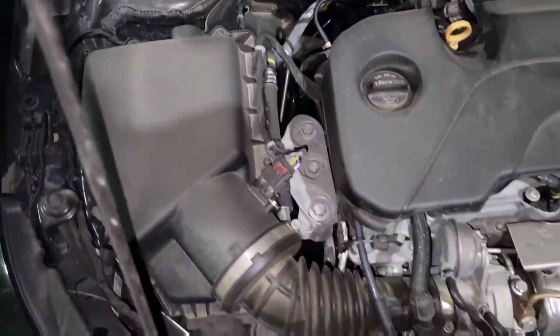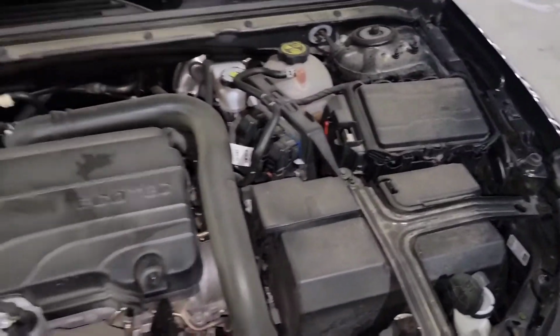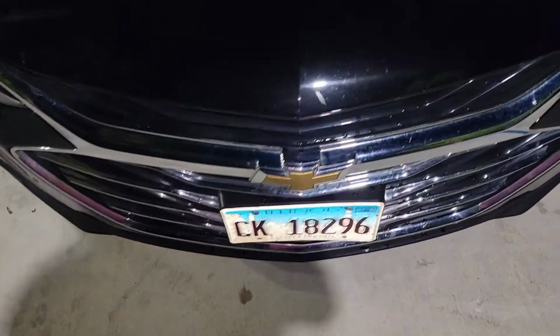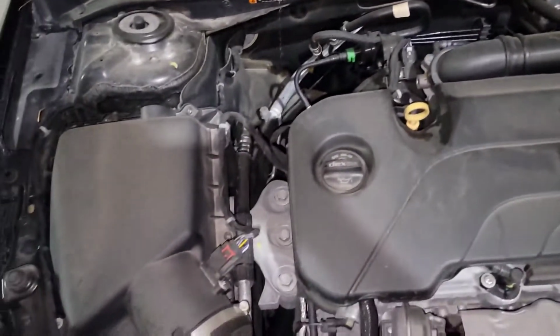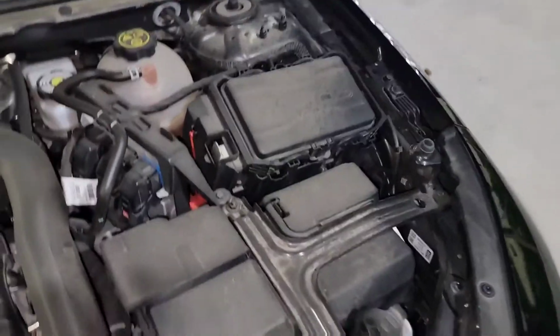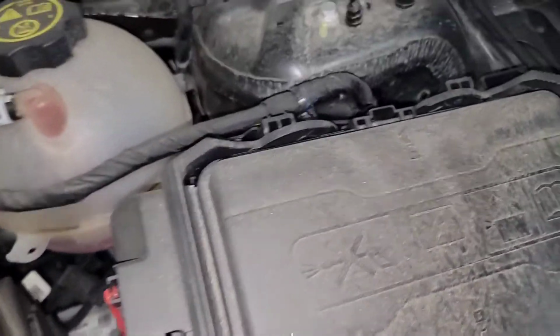This is how the engine bay looks, guys. Yep. This is how it looks. Take a good look at it, guys.